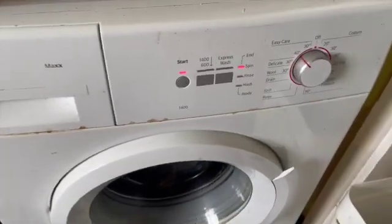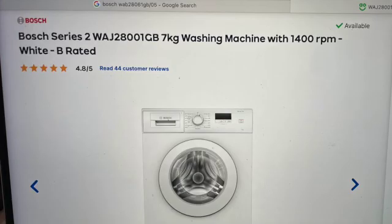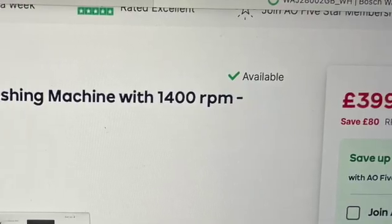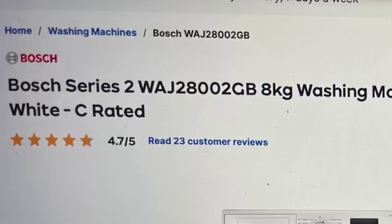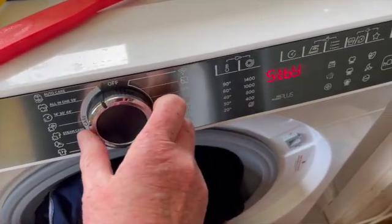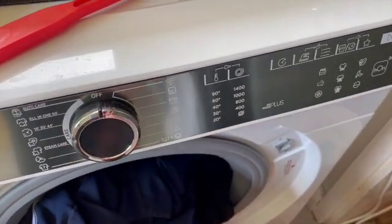I looked up our Bosch model and it seemed to be a B or C rating. They still sell similar machines for between £379 and £400. I also wanted a machine with really simple controls, no standby clocks or red lights, just a dial.